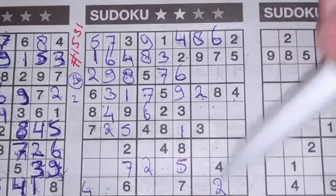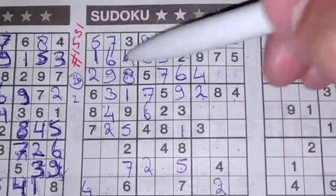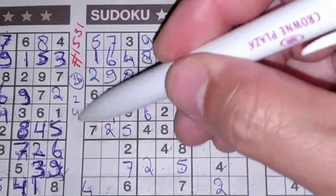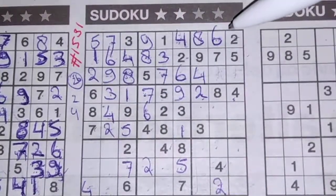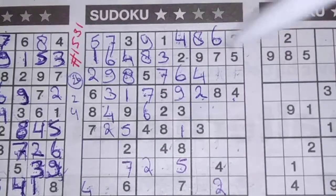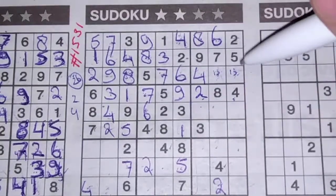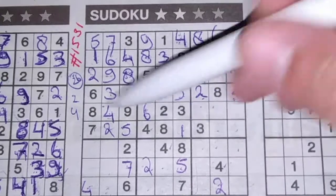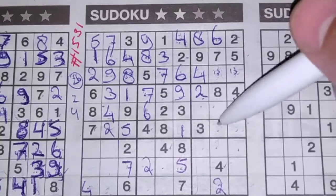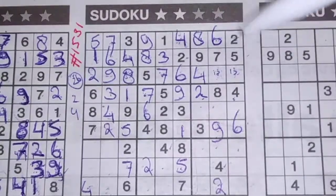4 in this column, 4 in the column next, so in that column the only place for the 4 should be there, and all the 4s are used. I can see digit number 2. Then 2 numbers left, the 1 and the 3, let me mark them. 2 numbers left in this row, the 6 and the 9. We have a 6 here, no 6 there, 6 should be here, and the 9 goes there.